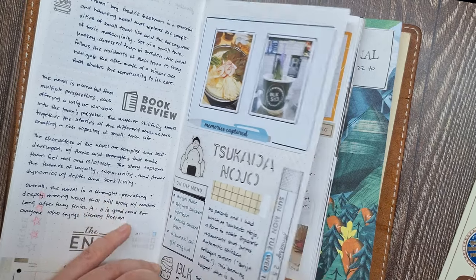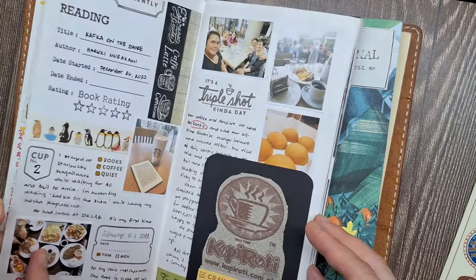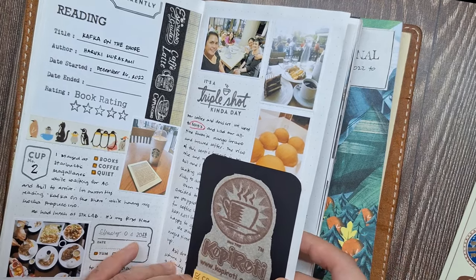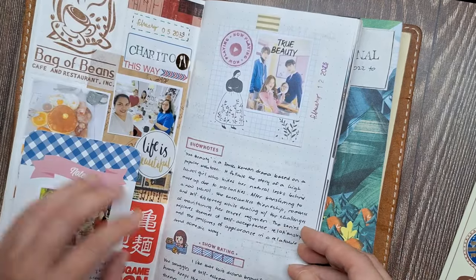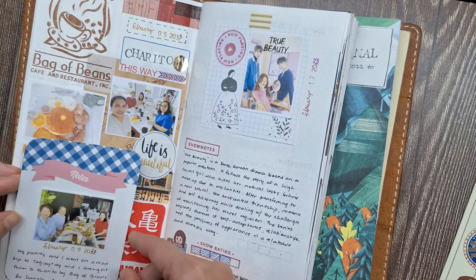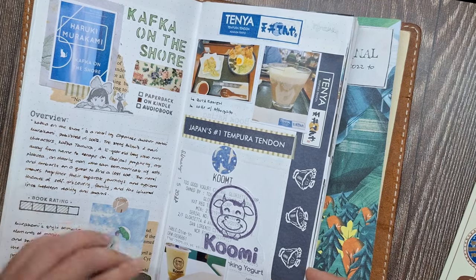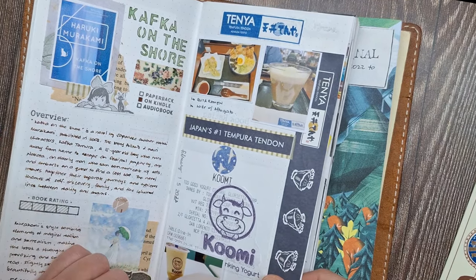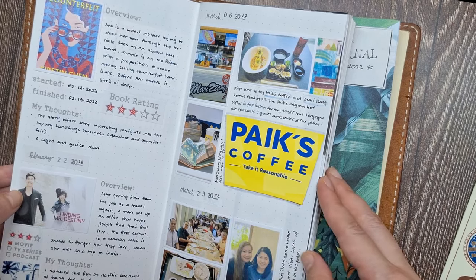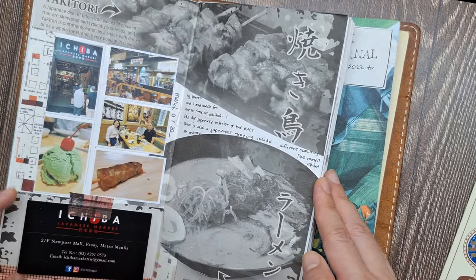It's a way to document and treasure special memories. In this journal, I include photos, receipts, ticket stops, and other ephemera that captures the essence of the moments I'm recording. I love to embellish the pages with washi tape, stickers, and stamps to give each entry a personal touch. This not only makes the journal visually appealing, but also enhances the storytelling aspect, making each memory come alive.